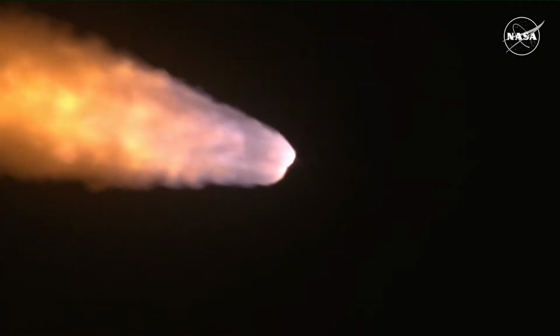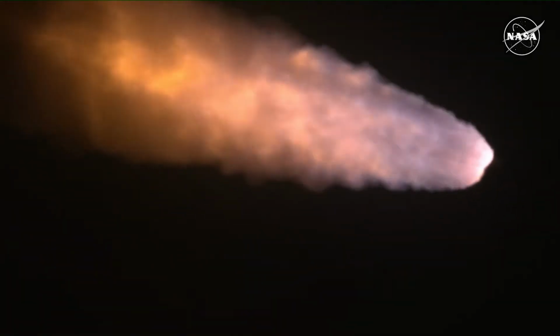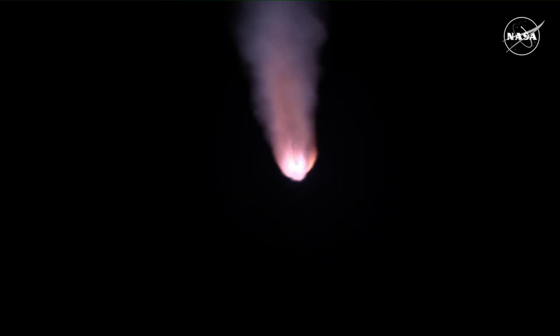The next major milestone will be for the solid rocket boosters to cut off and jettison about 2 minutes and 11 seconds into the flight, so about 30 seconds from now. Again, quiet here in Mission Control Houston as teams continue monitoring the flight of Artemis 1. We're now 16 miles downrange from the launch pad at Kennedy Space Center, traveling over 2,800 miles per hour.